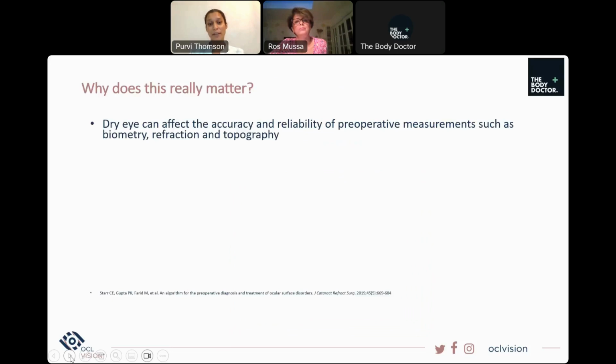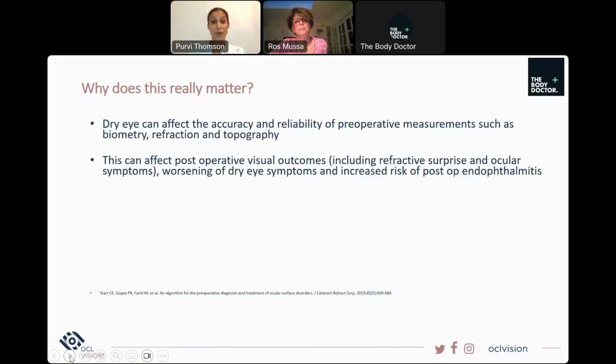Dry eye can affect the accuracy and reliability of measurements, and that's the biometry, refraction, and topography. And for those of you that don't understand what happens when you refer a patient for cataract surgery, I'll take you through the process so you'll understand why this all matters. Dry eye can affect the post-operative visual outcomes, including refractive surprise. Ros, did you know that a patient with ocular surface disease can induce 2 diopters of power incorrectly just because they've got dry eye?